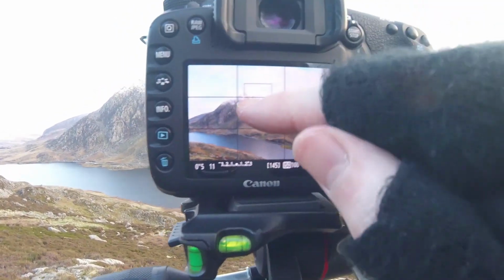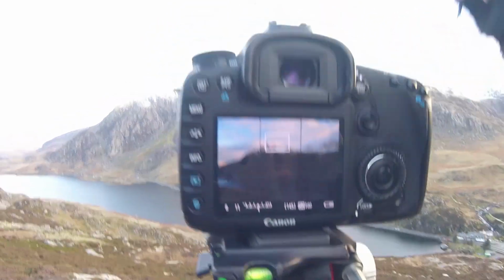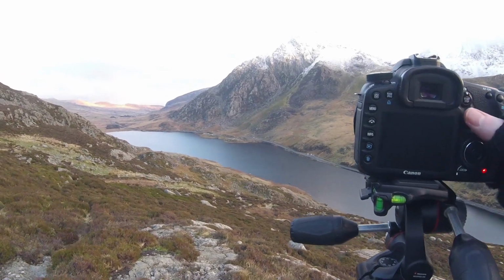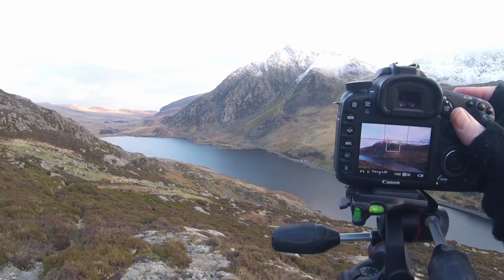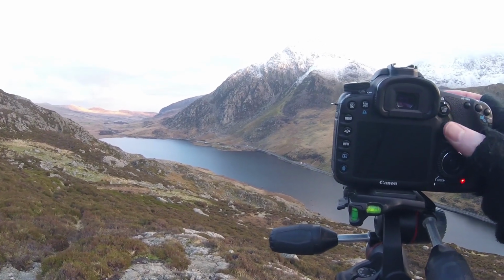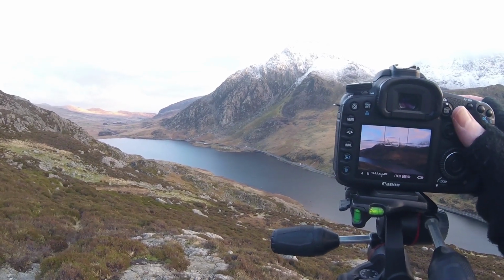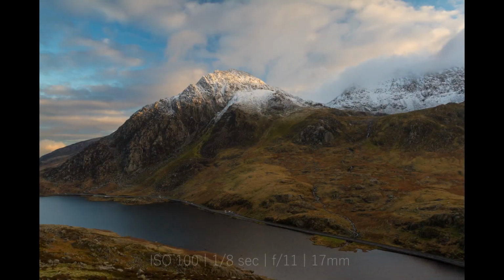What am I doing there? So, just trying to make the most of that last bit of sun on Tryfan. It's nice light, nice bit of blue sky above the clouds. I'm going to do two exposures there, one for the mountains and one for the snow, and then I can blend those together. So this is the kind of precursor to getting those lights, but it's going to be a while before that happens.